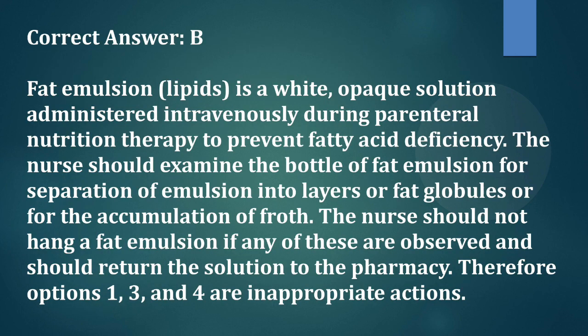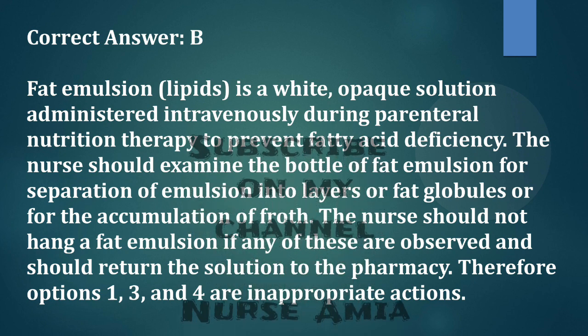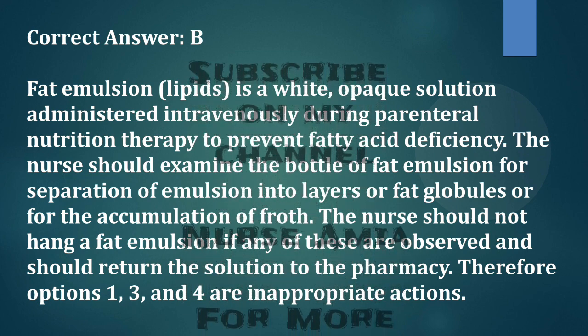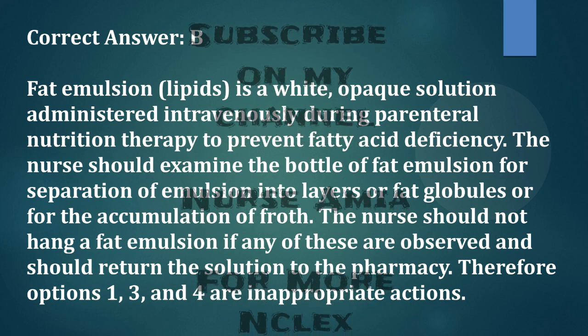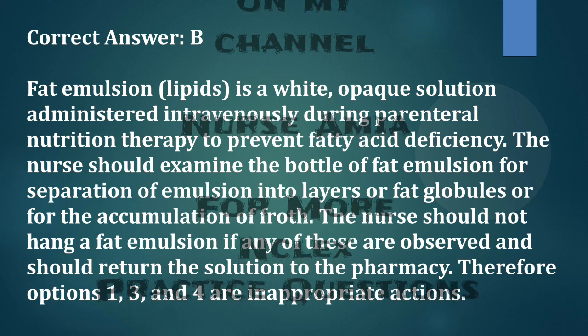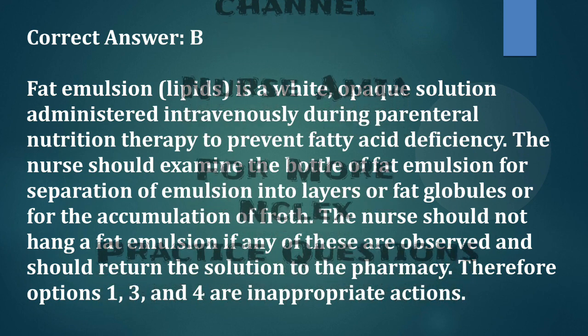Correct answer, B. Fat emulsion, lipids, is a white, opaque solution administered intravenously during parenteral nutrition therapy to prevent fatty acid deficiency. The nurse should examine the bottle of fat emulsion for separation of emulsion into layers or fat globules or for the accumulation of froth. The nurse should not hang a fat emulsion if any of these are observed and should return the solution to the pharmacy. Therefore, options 1, 3, and 4 are inappropriate actions.